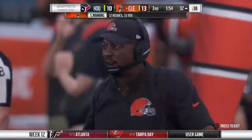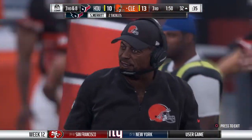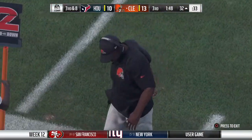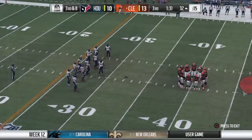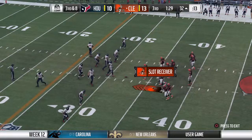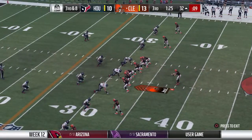And he'll lose yardage. Brought down at the 32. He lost 2 there, and it's 3rd down. It's real easy to say this running game needs to be better, but the reality is they've been given little time to actually find a place to run the football. It's almost like the defense is there on the handoff. All right, here we go.